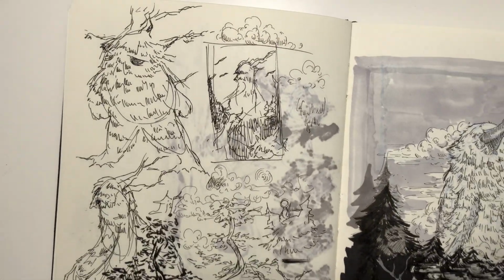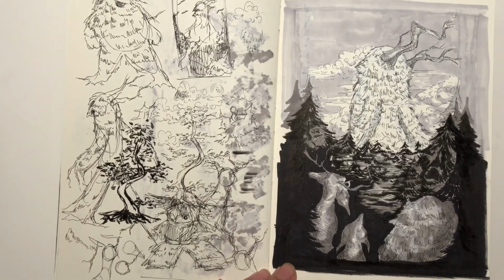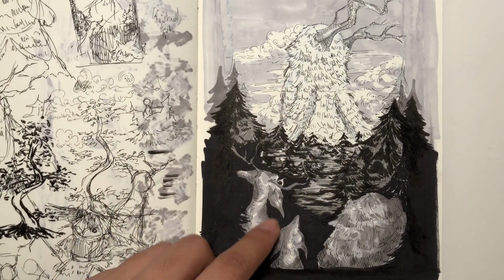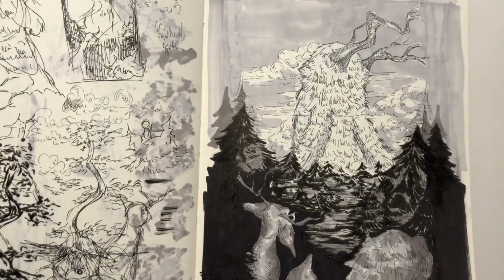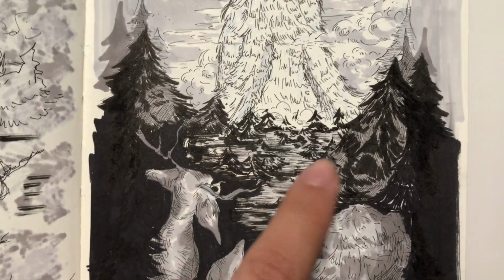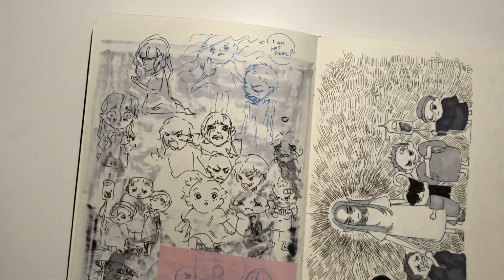And then here's Enchanted. I wanted to do an enchanted forest type thing, so I thought of this little guy over here, or big guy actually, and these little animals are just looking up at him like, whoa, he's so cool. Oh, and I used a brush pen on these trees, which I thought was really fun to do.